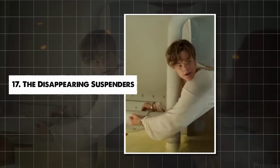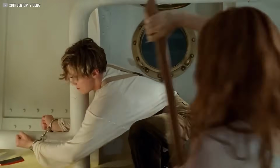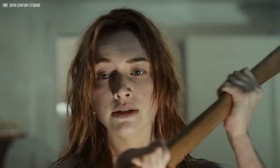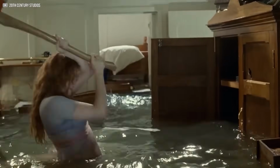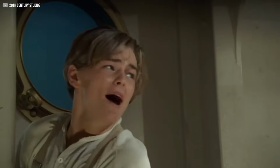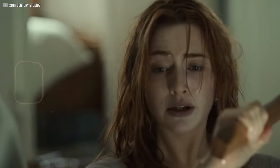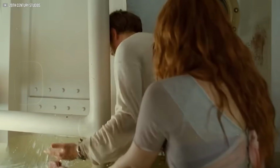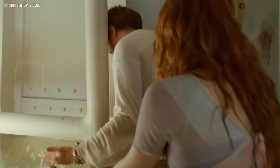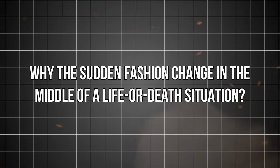17. The disappearing suspenders. This one's easy to miss, unless you're really paying attention. During the intense scene where Rose is trying to break the handcuff off Jack, there's a wardrobe continuity error that's easy to miss. In one shot, Jack clearly has his suspenders on over his shirt. But the moment Rose actually swings the axe and breaks the cuff, the suspenders are suddenly gone. Why the sudden fashion change in the middle of a life-or-death situation?